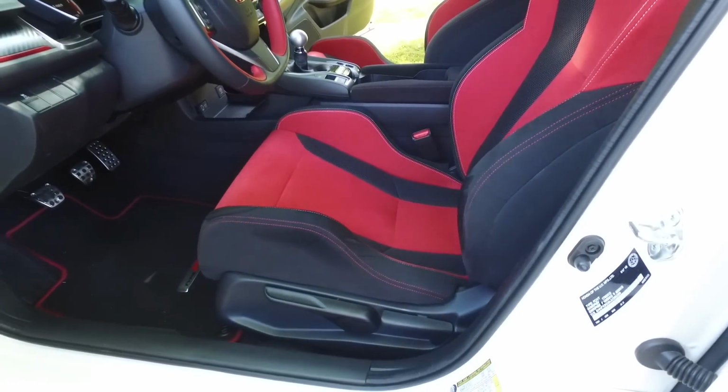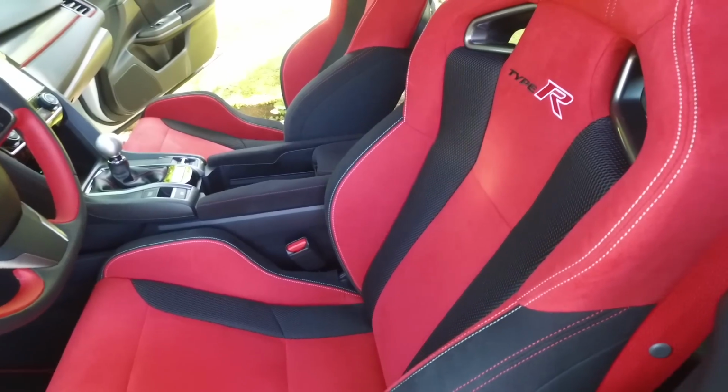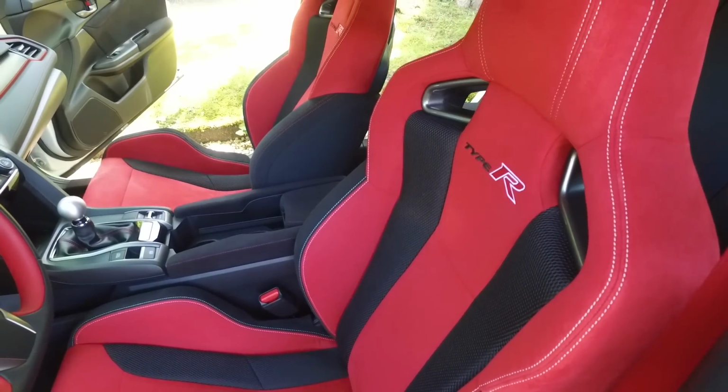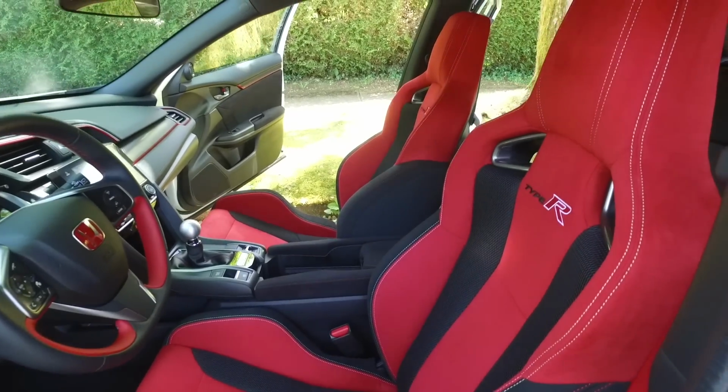So the seats, I would give a 10 out of 10. These are fantastic. They're heavily bolstered. So if you're a husky fit, try it out and see for yourself if it's actually going to work for you. Now, one thing is, so this looks good, right? You get those beautifully bolstered seats.